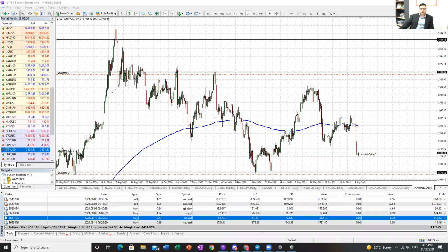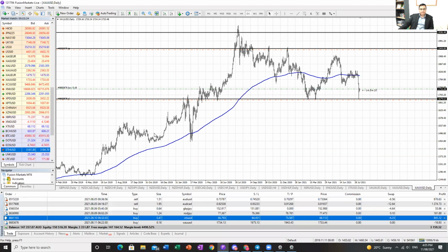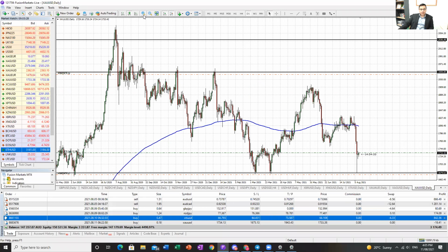Minimum 5 lots on gold. Who told you that? Whoever told you minimum 5 lots in gold should probably just be ignored. If you were to do 5 lots on this, with that stop loss right through there, you'd be risking well over 40 grand. So whoever said that is very stupid.